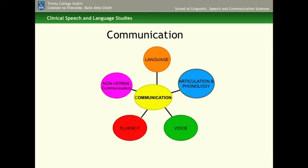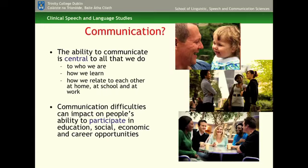So we're going to start by talking about communication, which is a lot more than just words. So communication comprises all these different elements. So language, that's listening, speaking, reading, writing, both the understanding of this and also the using. Articulation and phonology, that's speech sound production. Your non-verbal communication, your fluency, and also your voice.